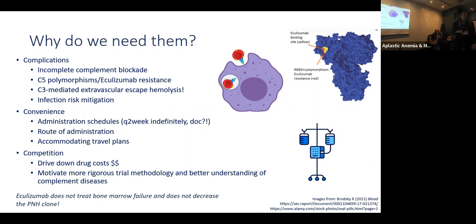And then the route of administration. So it's an IV drug. I don't really like getting IVs, especially every 2 weeks. And some patients just don't have the veins for it. So sometimes we need to put in special lines or even ports. The other thing is it makes it really challenging to travel.